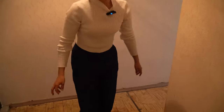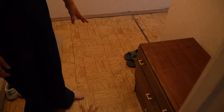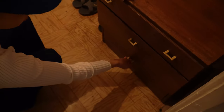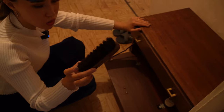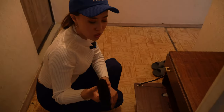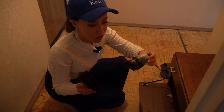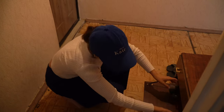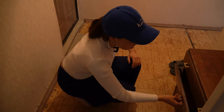Okay. This is also kind of a drawer and small closet for the shoes. Like people store their shoes here. And here is, oh, can you see? This is the old brush to brush your shoes, oil, and you can color it with dark paint. I don't know how to name it in English, actually.